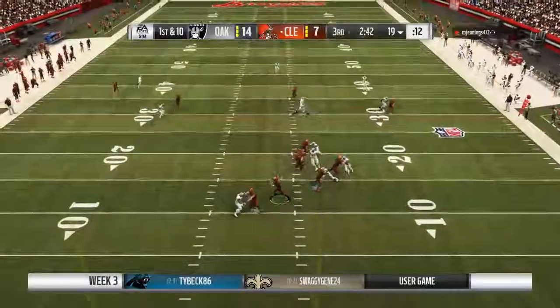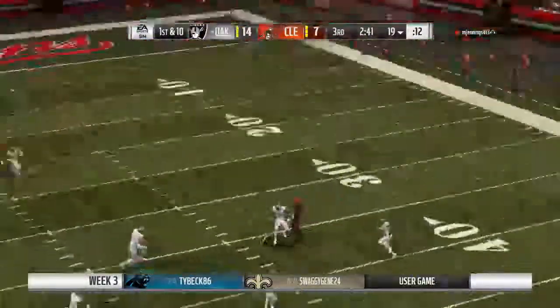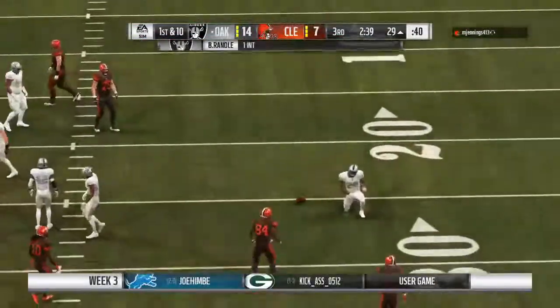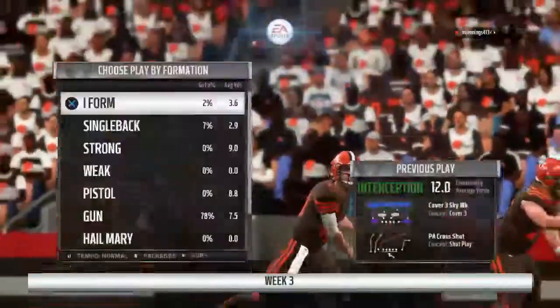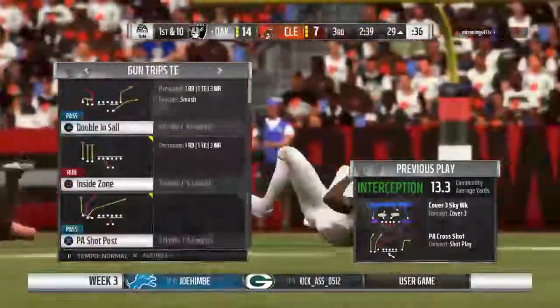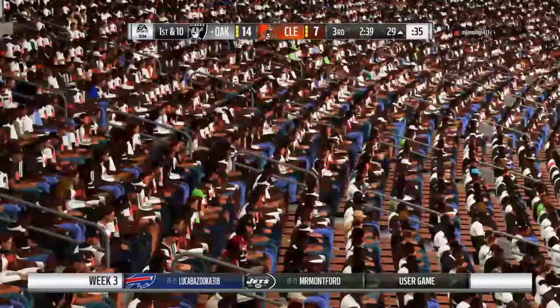Rosen on 1st and 10. And he fires one that's intercepted. Picked off at the 35. And he'll bring this one back to the 29. And he may want to track down that football because that's interception number 1 on his career.